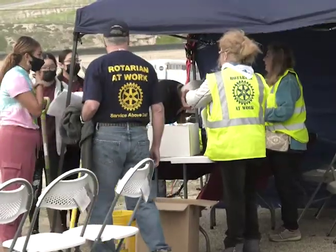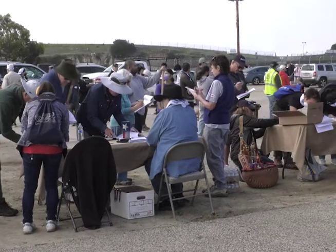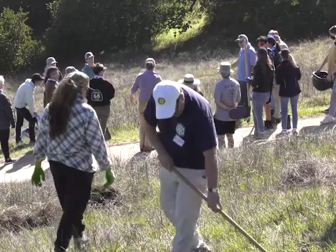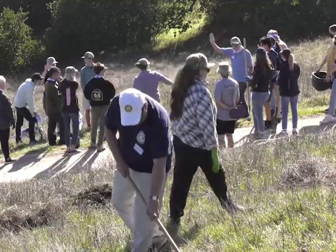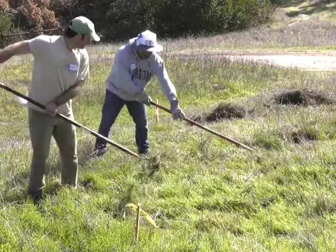And I'm at world-famous WeatherTech Laguna Seca Raceway with 250 Rotarians today. And we're planting a significant monarch butterfly rescue habitat. Monarch butterflies migrate from Mexico to Canada, and Laguna Seca Raceway is now a major pit stop along that journey.